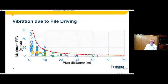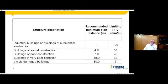This is just a quick illustration of the vibration requirements presented by Dr. Chang and Brett Markides in his publication, which is definitely worth looking at, showing clearly that vibration effects are very limited to close to the driving position for a wide variety of structures. They also give recommendations in terms of distance for construction to the various ranges of buildings or structures, ranging from 4 to 30 meters, where visible damaged buildings are obviously susceptible to vibration damage.